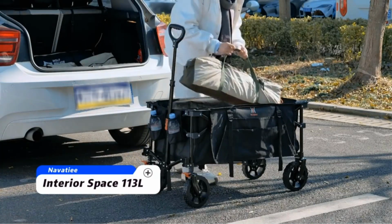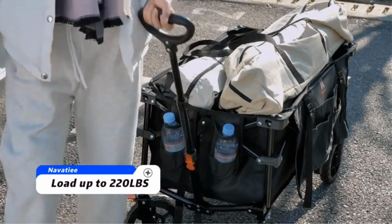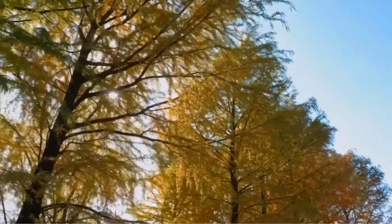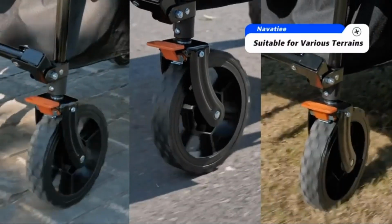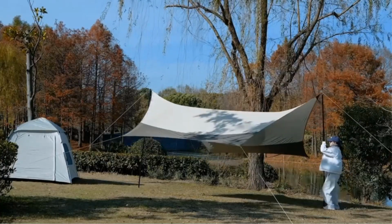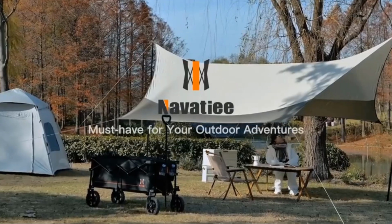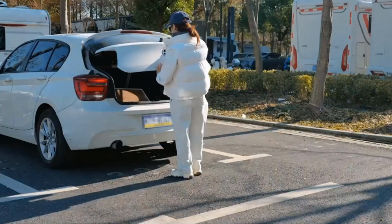Foldable design. The collapsible structure allows for easy storage and portability. When not in use, the wagon folds compactly, making it easy to store in small spaces such as car trunks, garages, or closets. Big wheels for sand. Equipped with large, sturdy wheels, this wagon effortlessly navigates sandy terrains, making it ideal for beach outings. The wheels are designed to prevent sinking, ensuring smooth movement across various surfaces.